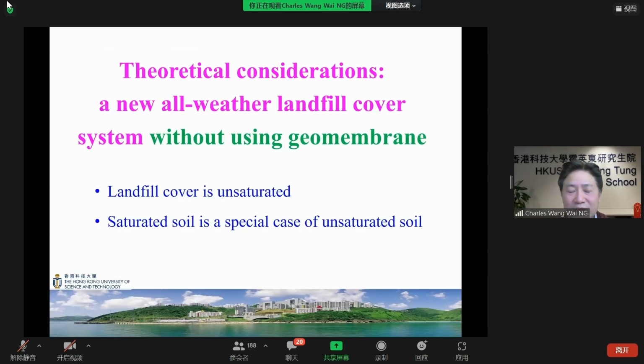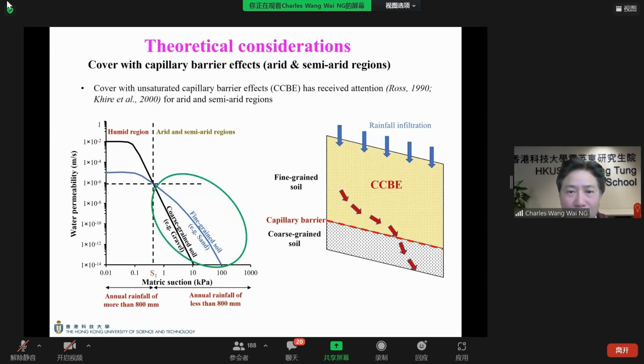So let me report to you what our theoretical considerations are about this three-layer system without using a geomembrane. We borrowed the concept developed in the US in the 90s, the so-called capillary barrier effect, CCBE. And what was the idea in those days, in the 90s? If you move on to the left-hand side diagram.